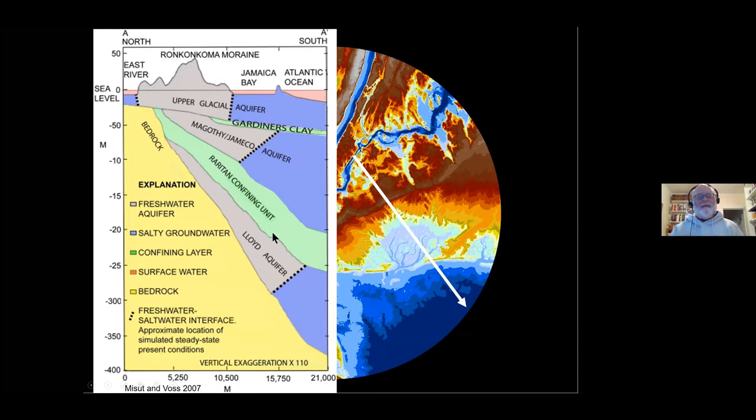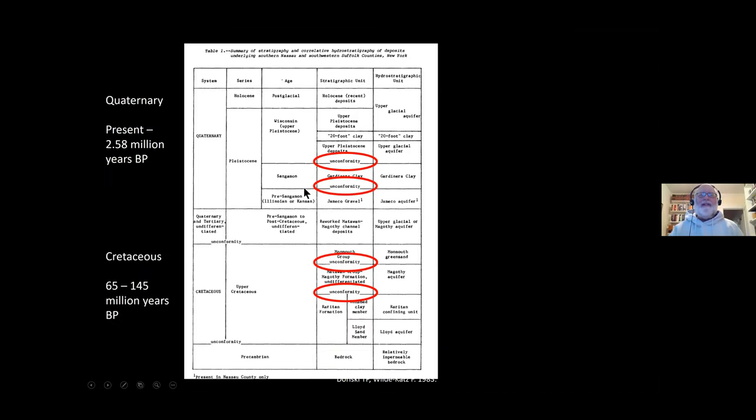Where do these layers come from? And how old are they? And that's what this diagram is supposed to show you. And I don't want you to have to read this, but I would like you to appreciate the ways that even scientists sometimes cross scale quite suddenly. So the upper part of this diagram is about the Quaternary period, which is the last 2.5 million years of history on Earth. And that's where these different layers are. The Gardiners Clay is here.